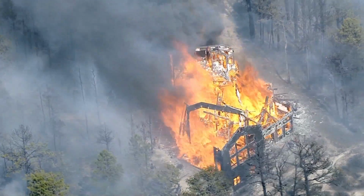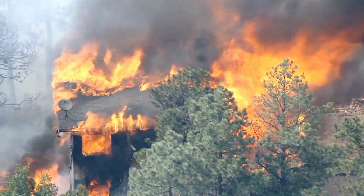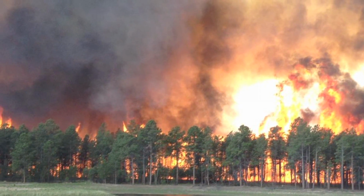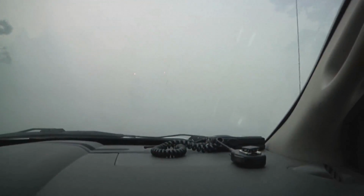Wind was exceptionally high. We're talking 50-mile-an-hour winds. With every passing moment, it just intensified. Looked up, and the fire was running like I've never seen it run. There's fire all the way around the vehicle. Our visibility was zero at that point.